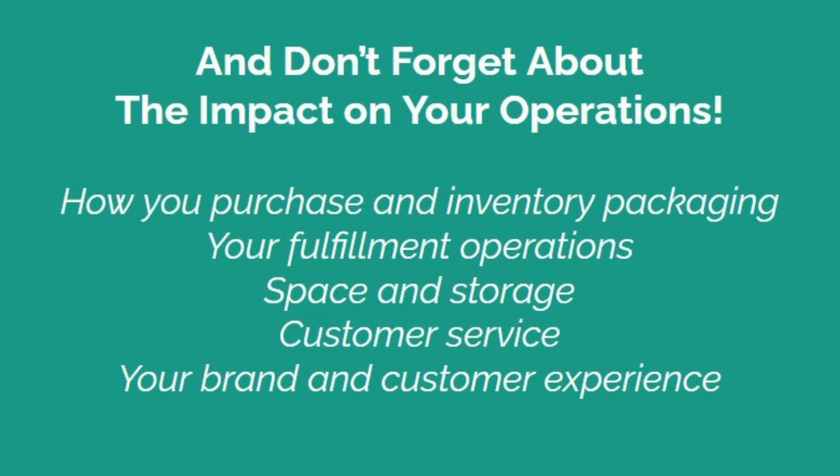It costs this much money. So there's a bunch of different ways to purchase and to charge for reusable mailers. And then the other thing to keep in mind is how you inventory it. So if you're using single-use packaging, it's very straightforward.